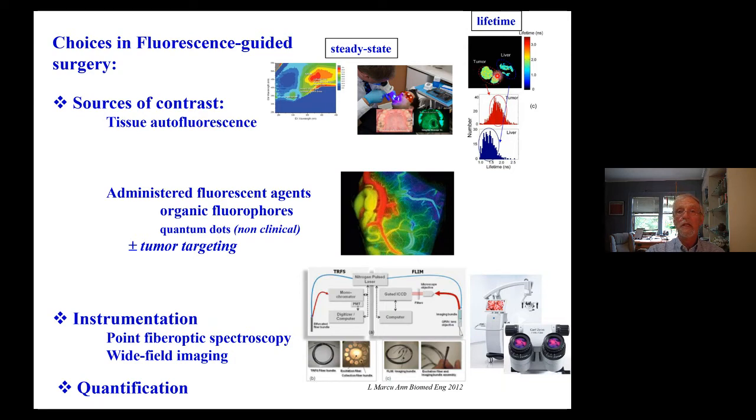And here we see lifetime, where the lifetime of the molecule after a pulse of laser light is detected and measured. And that tells you not about the molecule itself so much as about the microenvironment of the tissue. Alternatively to using the tissue fluorescence that naturally occurs, you can use an administered agent, mostly now organic fluorophores. Fluorophores are fluorescent chromophores. And this can be done with or without targeting of the molecules to the tumor. Lots of work on instrumentation, both with respect to point spectroscopy and wide field imaging, and we'll see more examples of that. And we have been particularly interested, my own group, on quantification. And if we get to the fourth lecture, I'll talk more about that in detail.